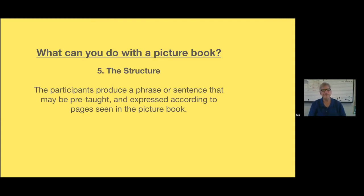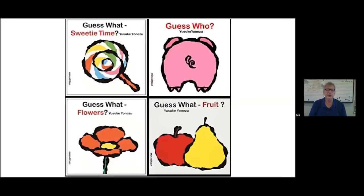The structure: you have a phrase that you are bringing to them, and they are using the art to complete that phrase or structure. These are all open the flap puzzle books. So there'll be, for example, a picture of a lollipop, but a flap will pull open to show that it's actually a snake or a rabbit or a bear.